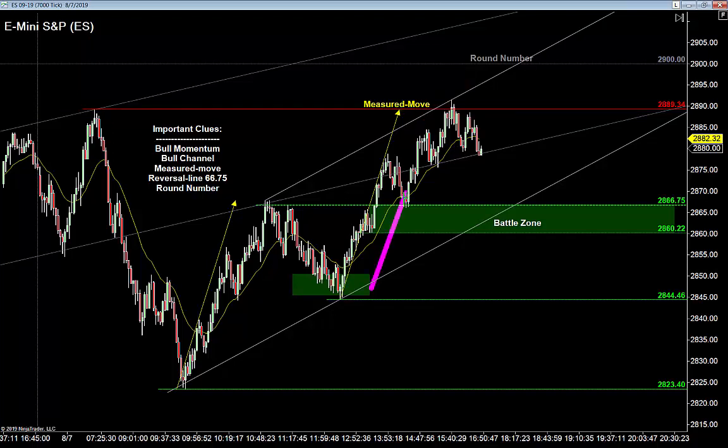We know we're bullish. I just definitely don't want to buy here. I'd like to see some more proof before I start buying this high. I want to buy a pullback. And so I've identified some key levels of support. I've got a prior reversal line there at 66 3/4. I have a channel line here, of course, coming up off of that low.